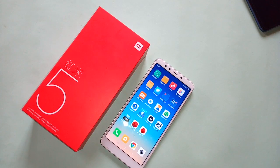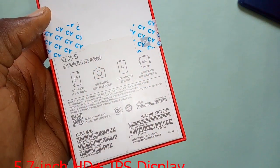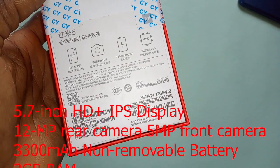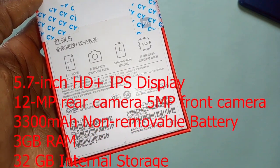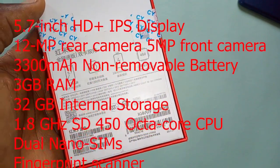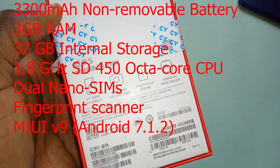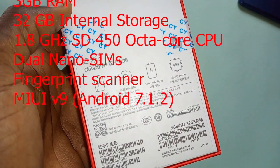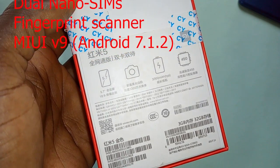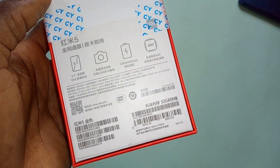Yeah, and now I'm just going to use my Chinese language skills to help you interpret the specifications at the back. It says the device has a 5.7-inch HD Plus display, a 12-megapixel rear camera with a single LED flash, and a 5-megapixel front-facing camera with a soft flash, a 3300 mAh non-removable battery, 3GB of RAM and 32GB internal storage, and a 1.8 GHz Snapdragon 450 Octa-core processor. There is also dual Nano-SIM, a back-placed fingerprint scanner, and all united by MIUI v9 based on Android 7.1.2 Nougat.